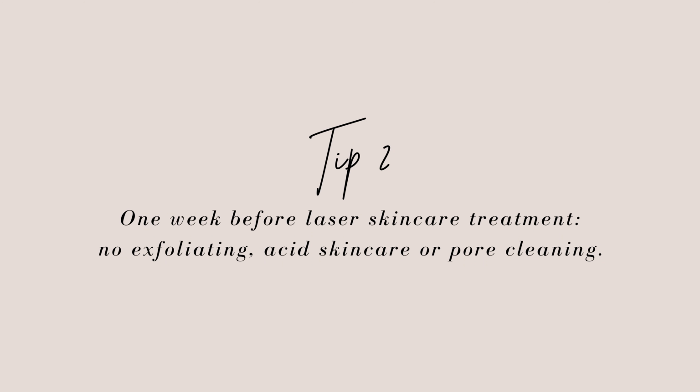Tip number 2 is no exfoliating, no acid skincare, and no pore cleaning 1 week before the treatment because we don't want to irritate the skin too much. It's just like we don't wash our hair for a couple of days before we bleach it or dye it, so it has a natural protection.